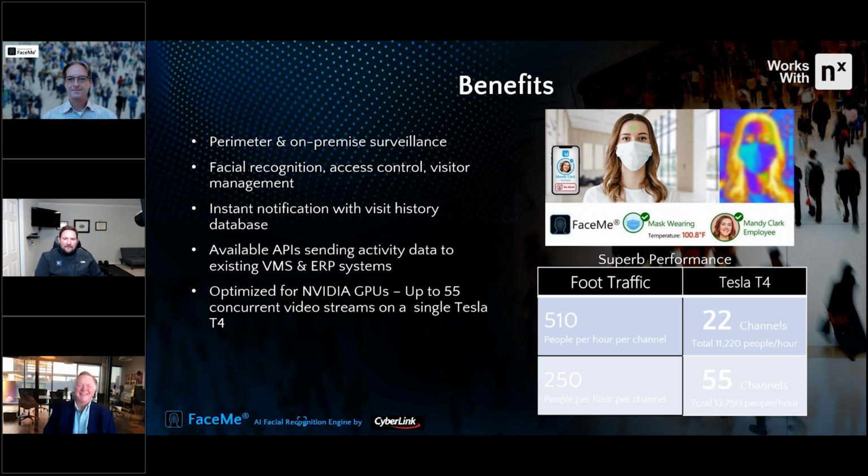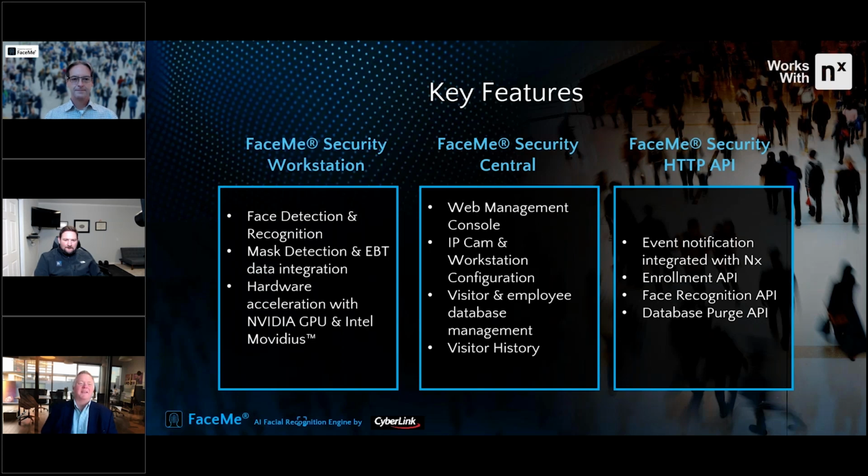Okay, sure. Okay, so some of the key features, I touched on several of them already, but just to be systematic: it can detect faces and recognize people. It can detect if somebody is not wearing a mask properly over their mouth and nose, and send an alert, or if somebody has elevated body temperature. And it can personalize the alert, so it can go to somebody responsible for health and safety in the case of masks and elevated body temperature, versus sending a personalized email message to somebody if they're expecting a visitor, or security if it's somebody who's blacklisted.